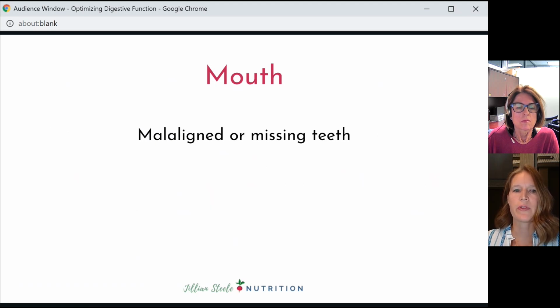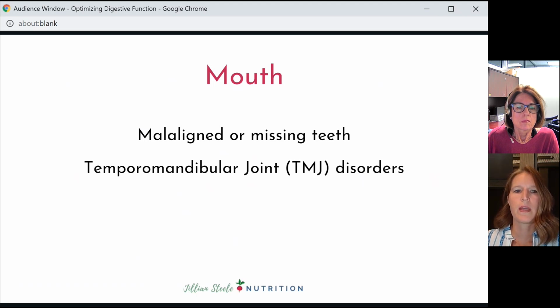Some issues you can have with your mouth are malaligned or missing teeth. This does not allow for you to effectively break down your food. This is a big reason why dental care is so important. Temporomandibular joint, or TMJ disorders. People with these disorders have pain and stiffness at the joint where the lower jaw meets the upper jaw. This can cause pain with chewing and can mean swallowing your food before it has been chewed completely.